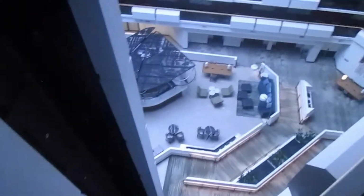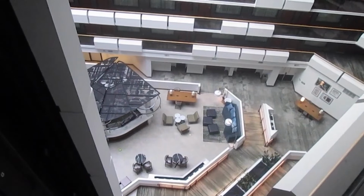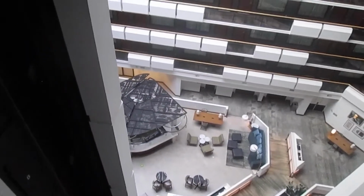Eighth floor. Q-Weird 8. Going down. There's your phone. And here's another perspective. You know what? Might be better if we go on this side. Yeah, this is a much better point of view. See, this is a look down into the hotel atrium and the restaurant.